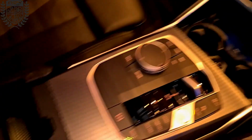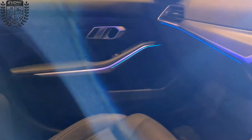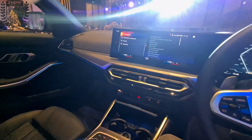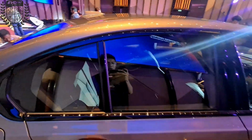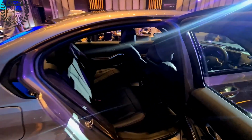All right, so here the center console, this is a nice large storage box, okay, with one USB-C port in there. And overall, as I look at the cabin here, the quality, I have to admit, is fantastic. The G20 3 Series, actually the new generation G Series BMWs have fantastic interior build quality, and the G20 really is no exception.